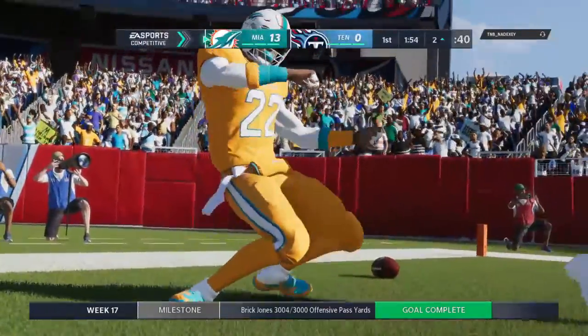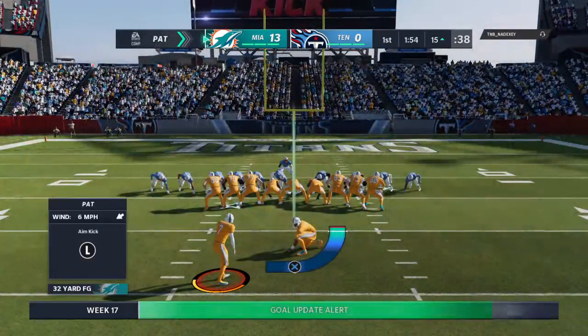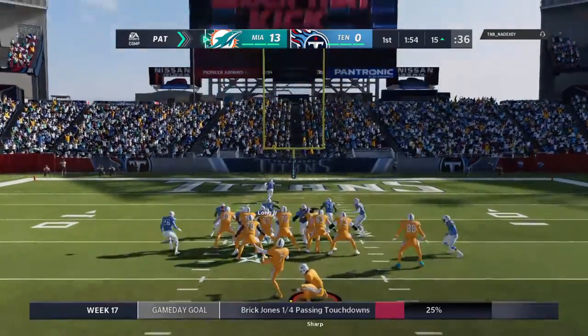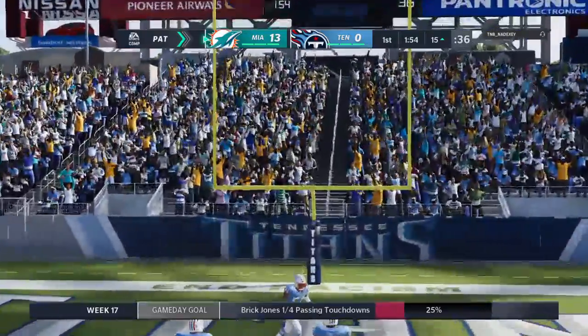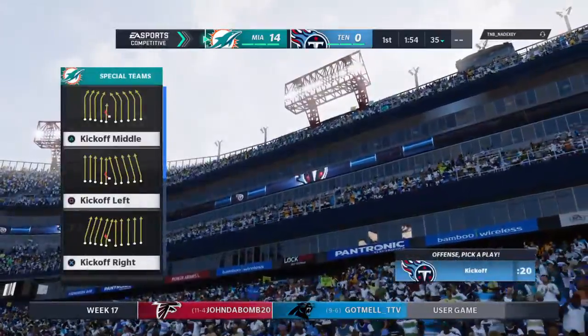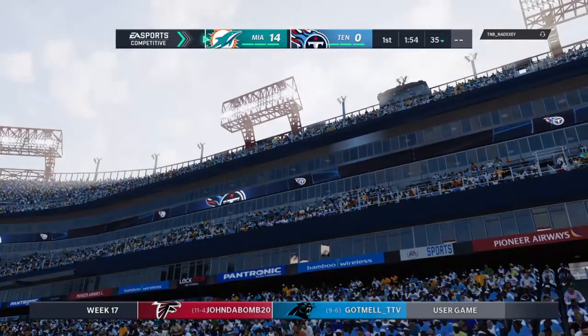Matt Breida with touchdown number 12 on the year. And the Dolphins are able to extend that advantage. And it's good to make it 14-0. Makes the score Dolphins 14, Titans nothing.